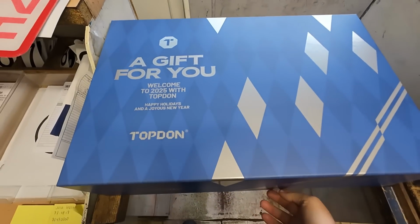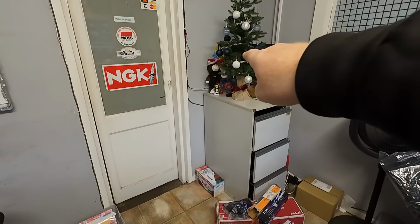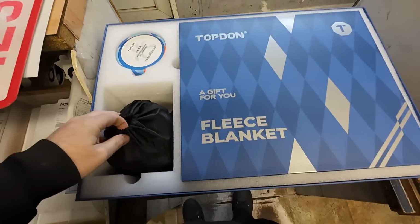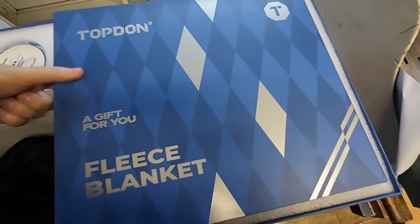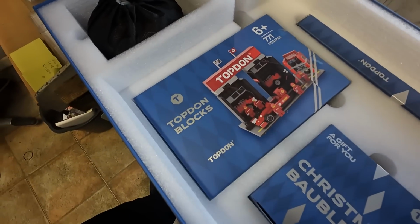Look at this! Top Don's finest. I had one of these last year. They sent me a box, and it had my old Top Don bear in there in the corner. He was in there with a few other little knickknacks we had. Let's have a look inside. There we go. Got the lid off finally. I'll tell you what, I'm impressed with this. We got a fleece blanket, Top Don blanket. What the hell's that? Some Top Don Lego.